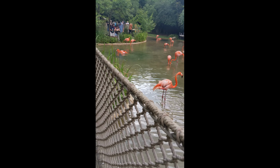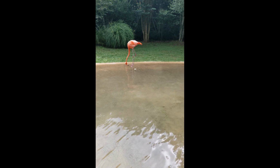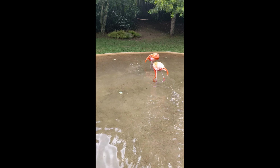The flamingo exhibit. What's cool about these flamingos' legs? They bend backwards, not forward. Their knees, they bend backwards, not forwards. It's so fun to watch. Yeah.